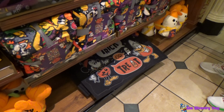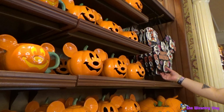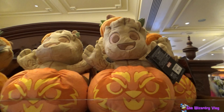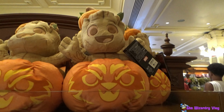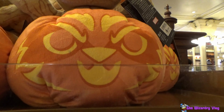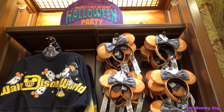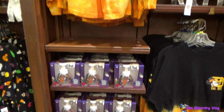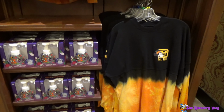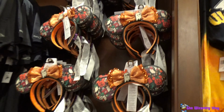I like that little net. Oh my god, look at baby Groot. Oh wait, look, it is the pumpkin. Didn't notice that before, that's funny. Well, that's cute.